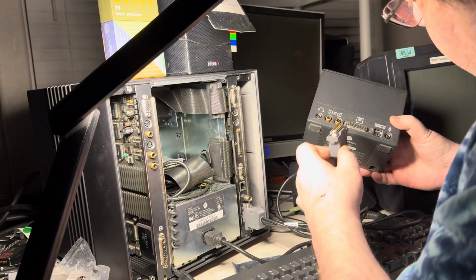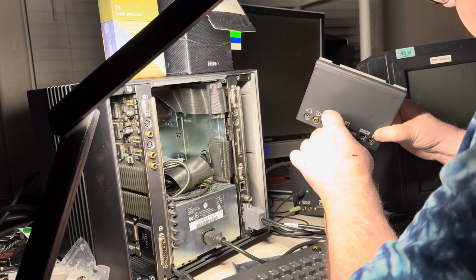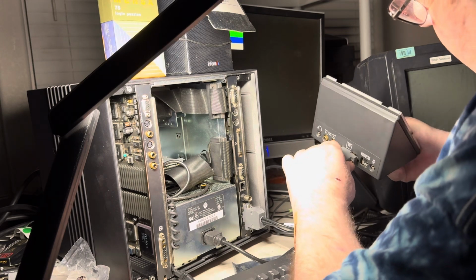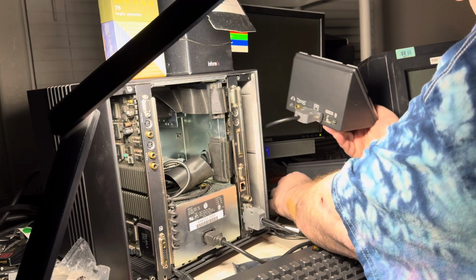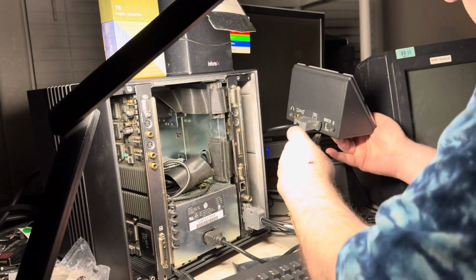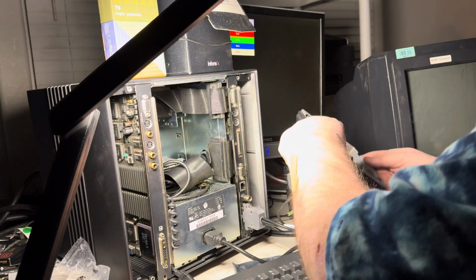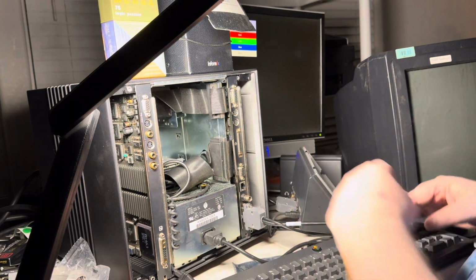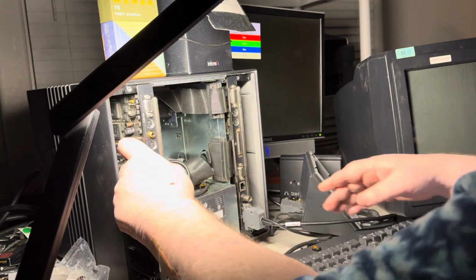Well, what am I doing? Yep. Okay. Yep, looks good. Good contact. Unplug our little keyboard, and we're going to plug that in here and see if it powers up now.